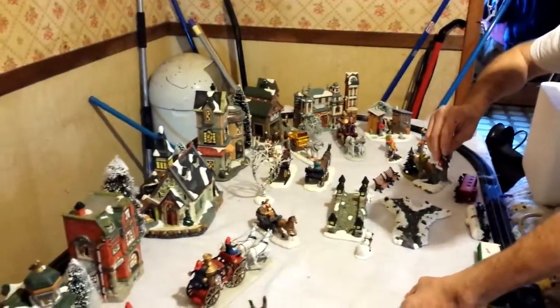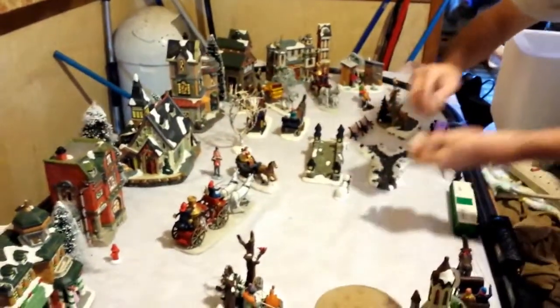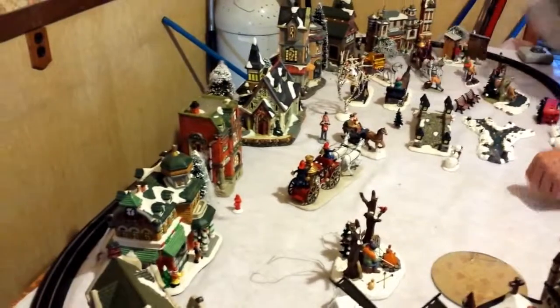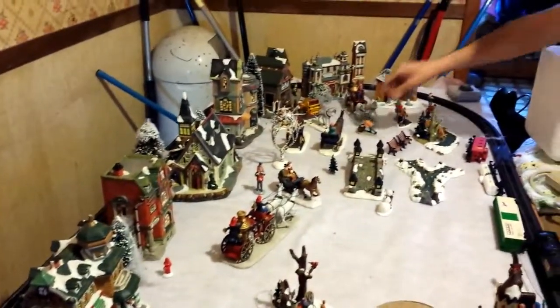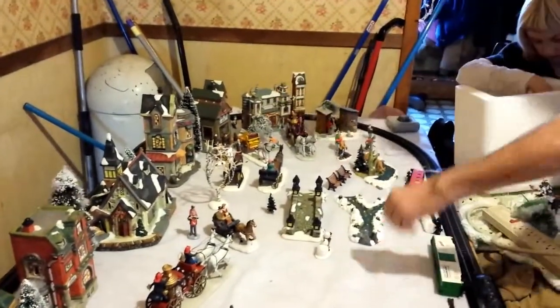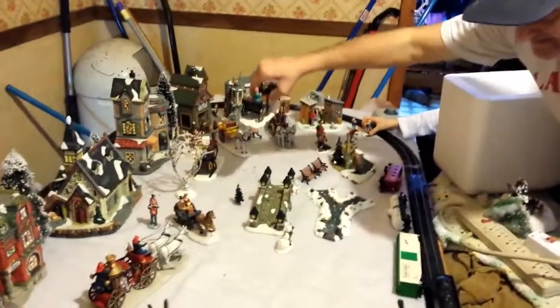Maybe at some point we'll get a visit from the village cat. And the barrel guy goes here because he's rolling the barrels. Okay, to the horse. He's supposed to be rolling the barrels by the horse. Roll out the barrel. Roll out the barrel of fun.